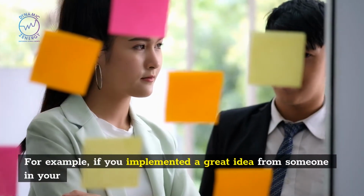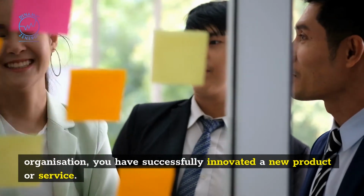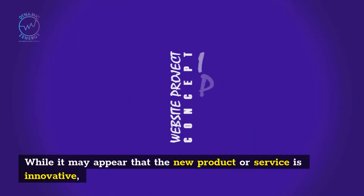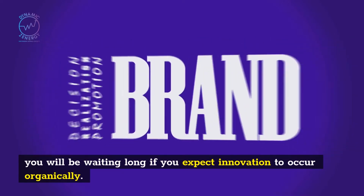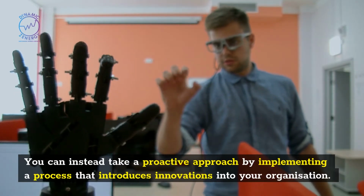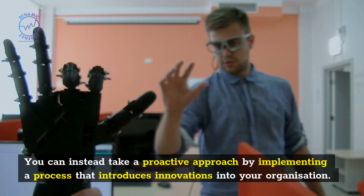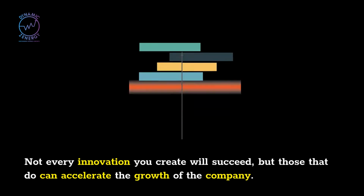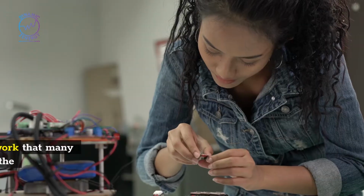For example, if you implemented a great idea from someone in your organization, you have successfully innovated a new product or service. While it may appear that the new product or service is innovative, you will be waiting long if you expect innovation to occur organically. You can instead take a proactive approach by implementing a process that introduces innovations into your organization. Not every innovation you create will succeed, but those that do can accelerate the growth of the company.